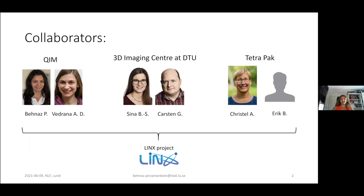And KIM stands for Center for Quantification of the Images from Max4, a collaboration between three universities, Lund University, Copenhagen, and DTU in Denmark, and also funded by the Capital Region of Denmark, where we are statisticians working with the images that are acquired in Max4 or the 3D Imaging Center at DTU.